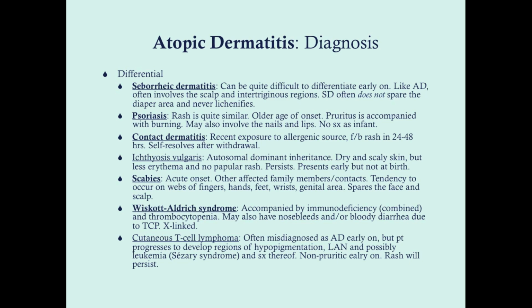Psoriasis can also affect the nails and the lips. We don't see that so much with eczema, and it does not come on during infancy. You do not see psoriasis in infants. I mean, I suppose theoretically you could, but it just does not happen like that. Whereas with eczema, it has a tendency to occur as a rule during infancy or toddlerhood. So hopefully you can distinguish those two. But the rash looks almost exactly the same. So you're going to distinguish this based on the nature of how it feels. Is it itchy? Does it hurt? Does it burn? Where it occurs and how old the patient is and when it started.